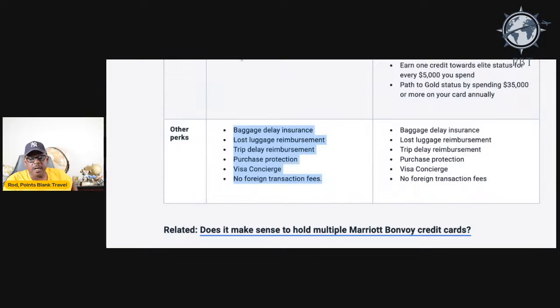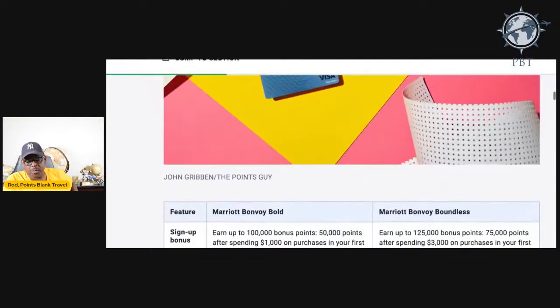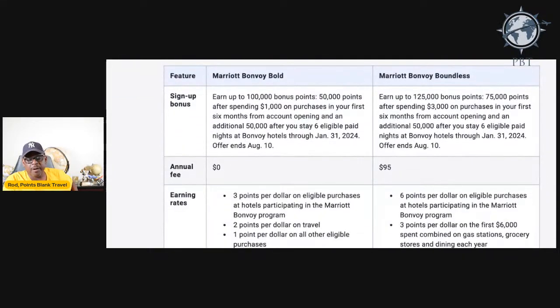So there it is, man. Those are the two cards. Let me go back to the top here. You do have the no annual fee Marriott Bonvoy Bold, and you have the Marriott Bonvoy Boundless. And I can tell you, I'm a firm believer. Let me put me on the screen by myself right now and get out of this screen sharing event. If I had a choice to have an airline credit card or a hotel credit card, I would choose hotel all day. I think with hotel credit cards, you get a better bang for your buck.